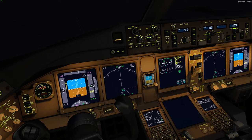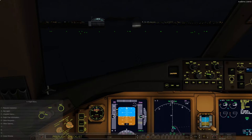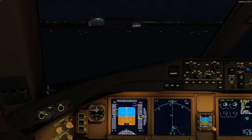Okay, I'm off the walk around. Clearance delivery, EVA 030. Parking position is Terminal 1, Gate 11, with the information, request clearance.